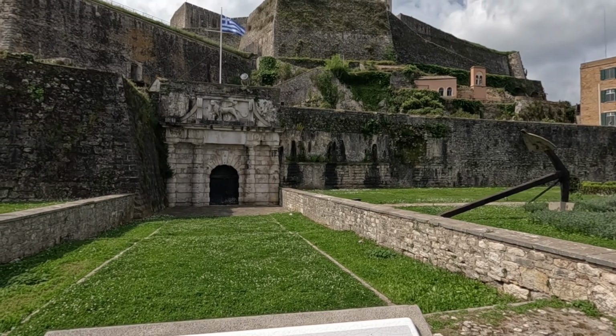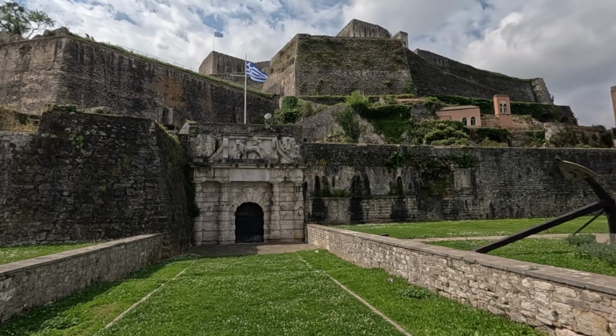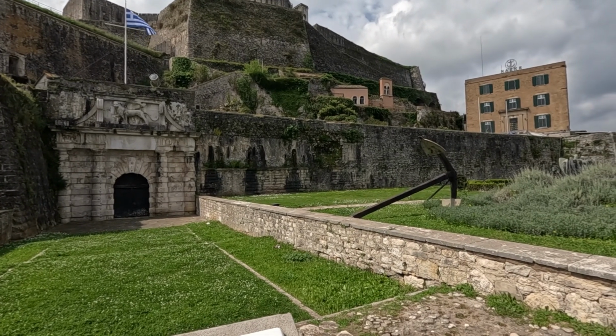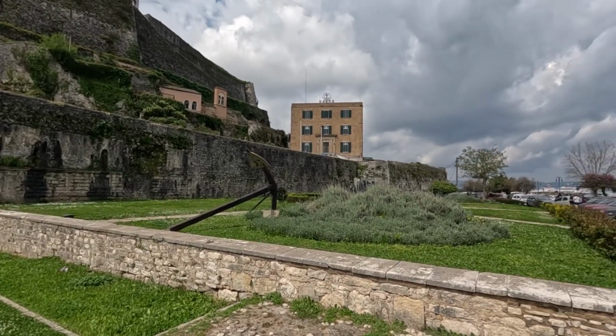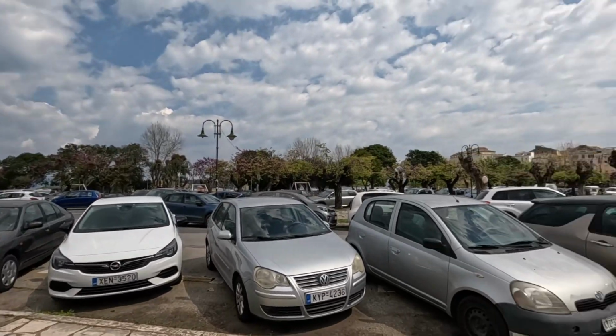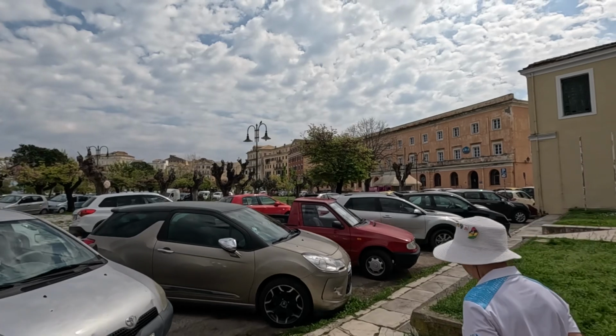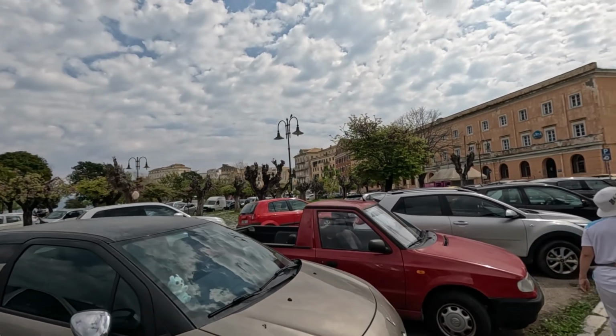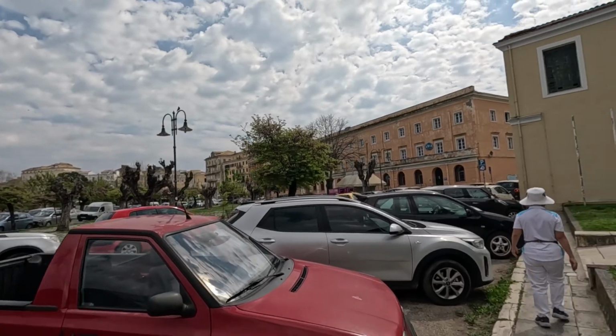So here we have it, the New Fortress, built in 1576, I guess. I wonder when the old one was built. I don't know. But it's nice. Very pretty. These look like crepe myrtles. Here, really trimmed the heck out of them, but that's what they look like.